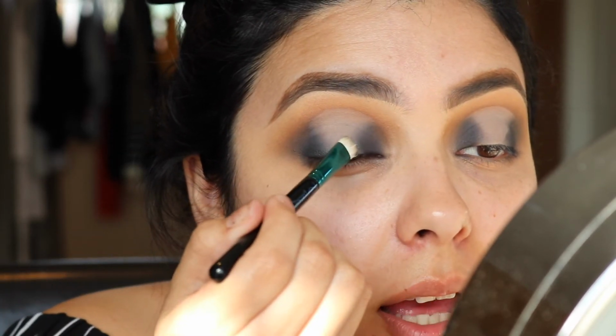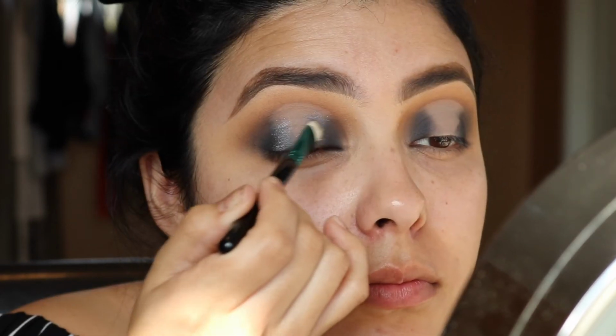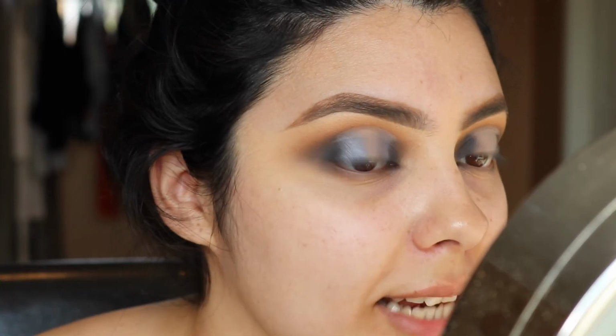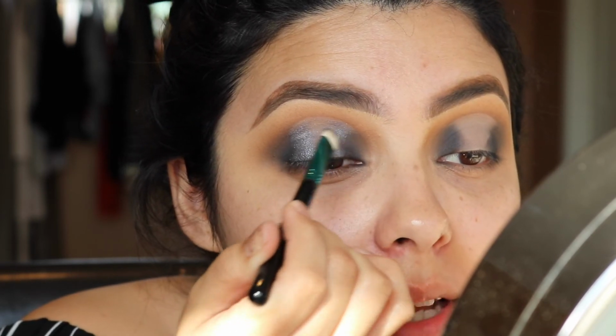So now taking the shader brush and going in with Cathedral. Ooh, this is pretty. And just placing that. Ooh, that's nice. So we're basically just doing kind of like a sandwich effect. I am realizing now that Cathedral has loose specks of glitter, so that is causing it to be a little bit messier, but it's okay.